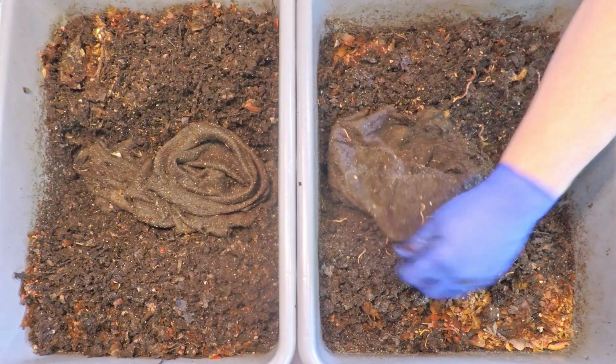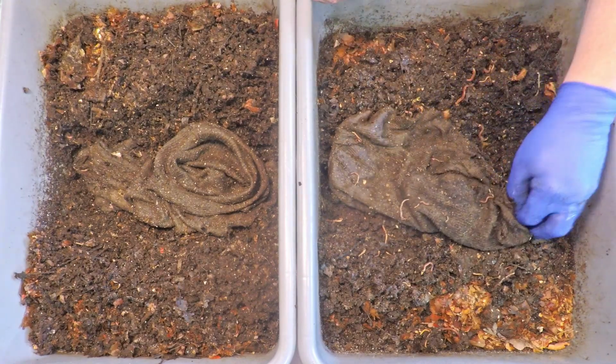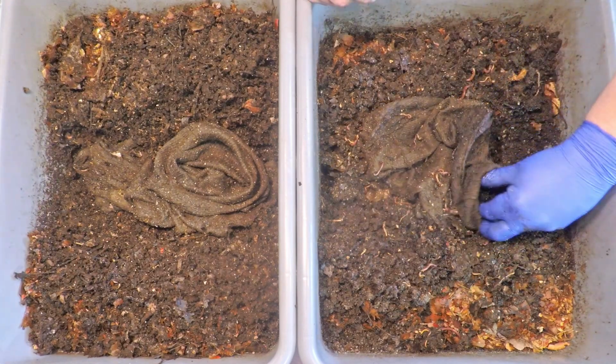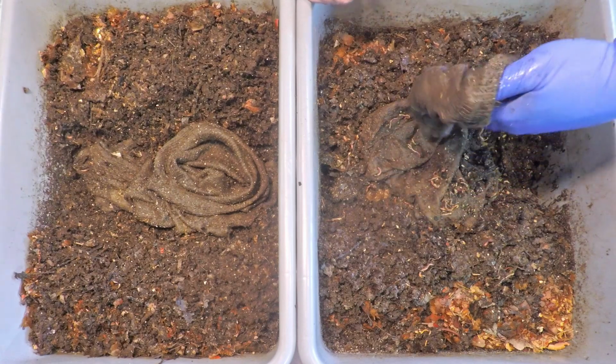Now, on the inside of this sweater, you can see a good many wormies hanging out, which is cool. So perhaps it was this sweater where we observed some worm traffic making its way down into the sleeve a little bit more than we saw in bin number 1.